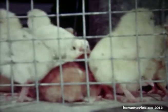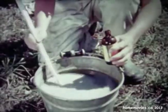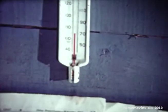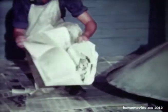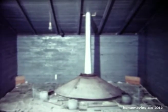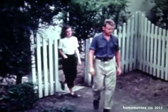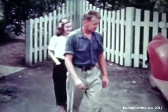We have dealt with the 4 main causes of chick losses: overcrowding, disease, overheating and chilling, and eating litter. The farmer who has taken the precautions we have been talking about knows when his chicks are delivered that they have a good chance to thrive.